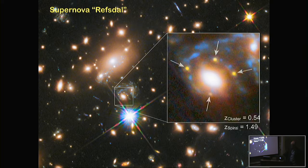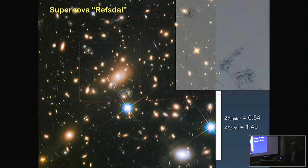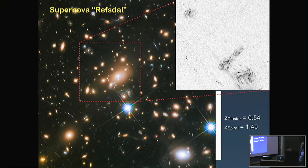The cluster is at redshift 0.54. If you just remove, with a little bit of trick using color, the many bands we have in CLASH, you can highlight this galaxy and better appreciate the multiple images.